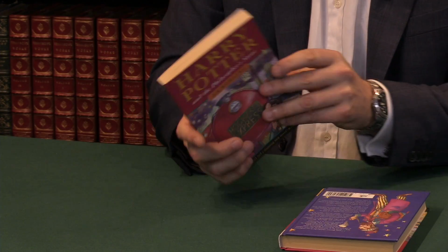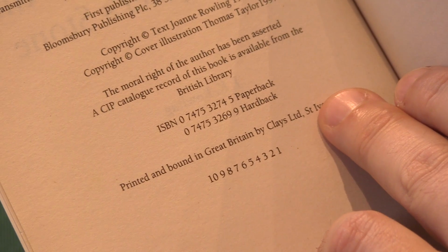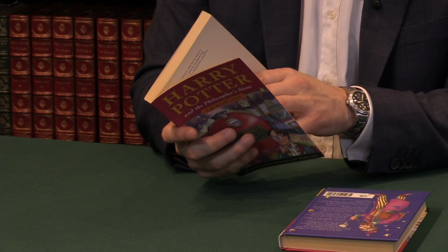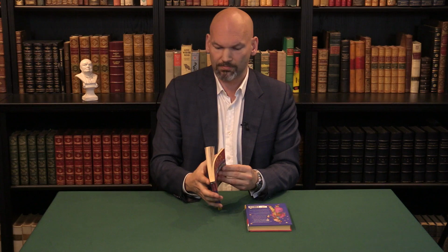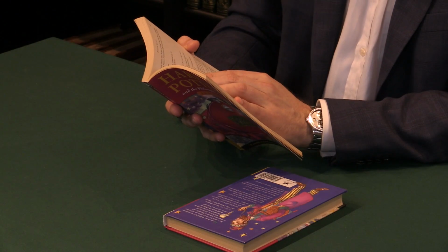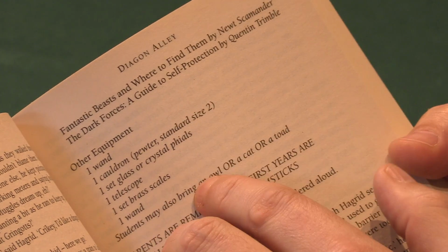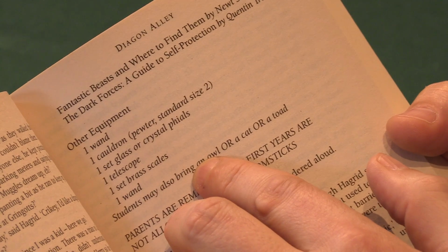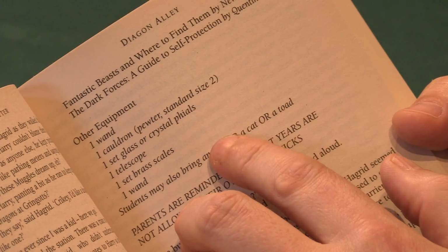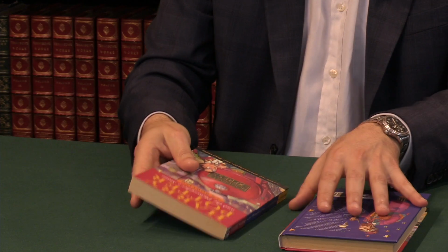If I just open the paperback up, you'll see exactly the same information. Hardback, paperback, exactly the same. So these sheets are the same. It's just the variance of one being paperback, one being hardback. Now, there's textually one other point, which is quite important. There was a misprint on page 53. And if I can just take your eyes up to here, other equipment, and they list one wand twice. And that was an error, which was corrected in the second impression. And you will not see that in second impressions. I understand the error creeps back in with later printings, but you definitely need to have this mistake combined with the 10-to-1 sequence and the binding, this binding.